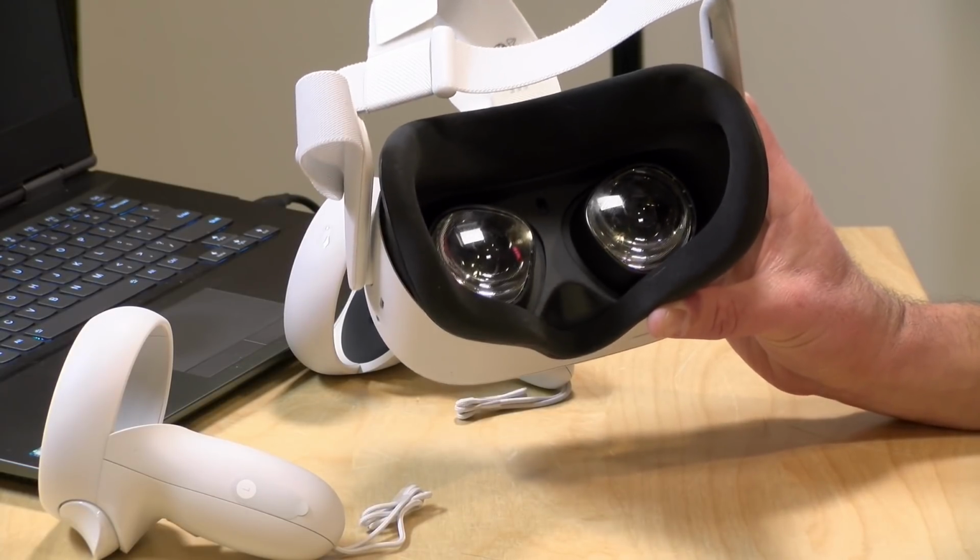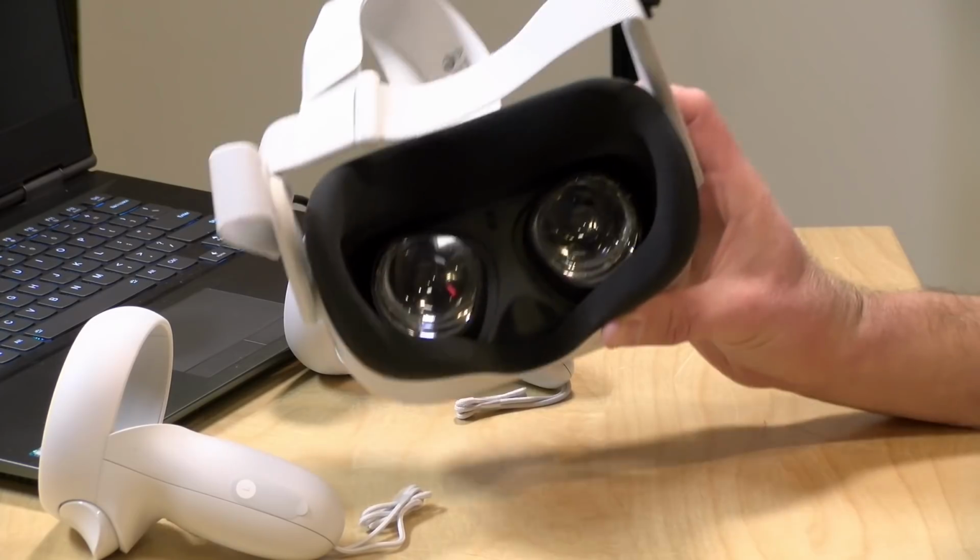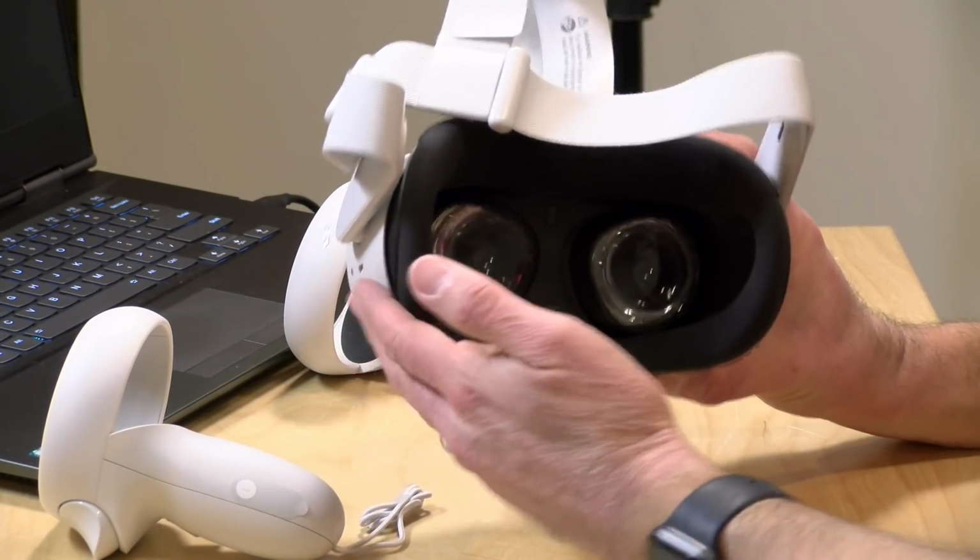That reduces something called the screen door effect, where you see the borders of the pixels when you put the headset on. The lenses tend to magnify the image, and on a lower resolution screen, it also magnifies the borders of the pixels. So when you can kind of cram more pixels into a space, you'll see less of that when you put the headset on, and that is definitely noticeable here.